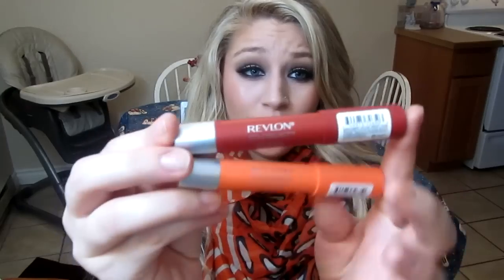I will still wear them, but these will not be mattes for me. I refuse to wear these as mattes because they just make my lips look so horrible. So, if you're wondering if you should spend your money on these, I would say save your money. Don't do it. Is it worth the hype? Absolutely not. So that concludes my is it worth the hype video.